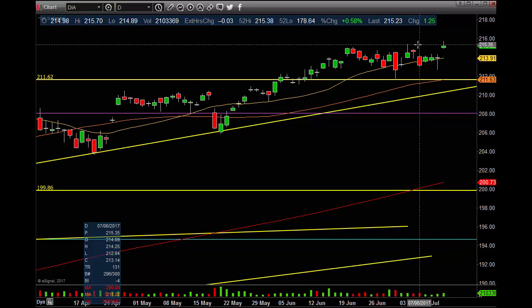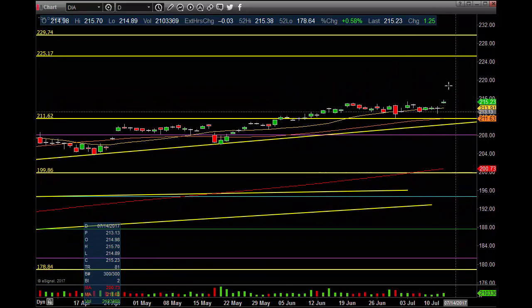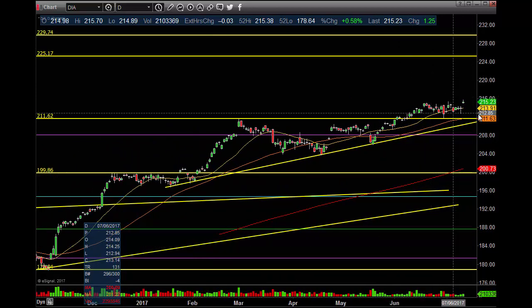Remember, 220, 225, 230 area up in here. If we could get up in there, then we could possibly go higher to that 230, 233. We do have an upsloping trend line. I don't have it in this one, but let's see if this bullish pattern above the MA starts breaking up here. It's got to start going, guys. I want to see more volume too.